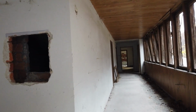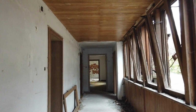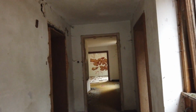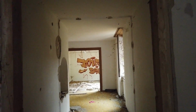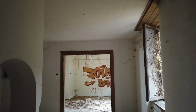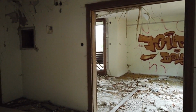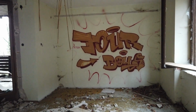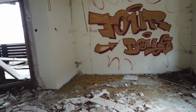So as we head down this corridor, and you can see the graffiti down the end, we believe this to be the presidential suite. It's the only one that has a bit of carpet left. There is a lift nearby, but it's also got its own internal stairwell. It also is a lot larger than any other room in the whole place. It is situated, to best describe it, on the north wing on the far east side. And it does have dual balconies, so you do get to overlook the national park.